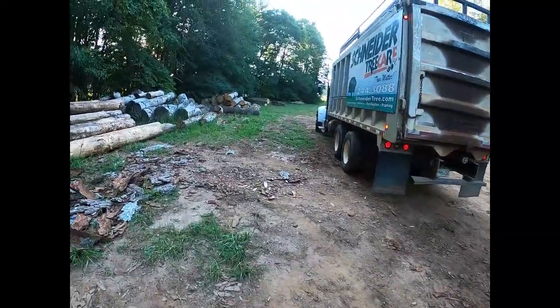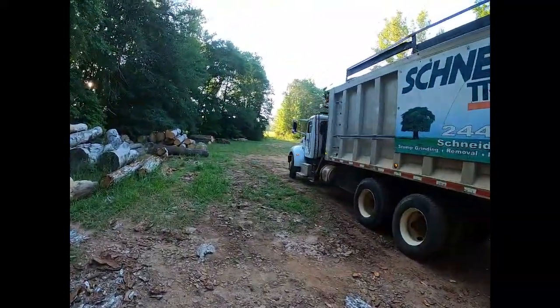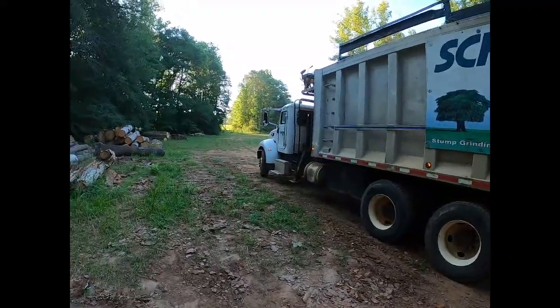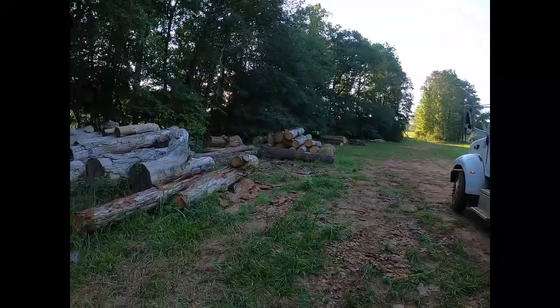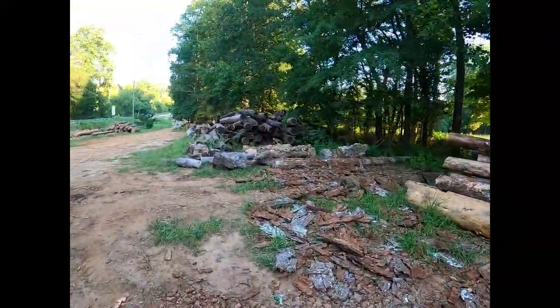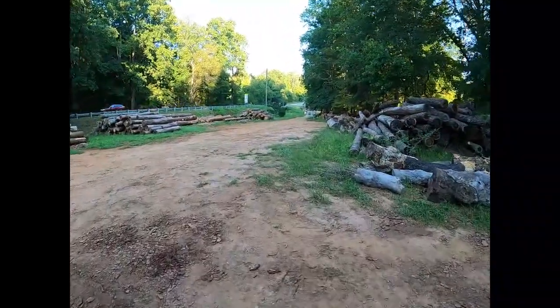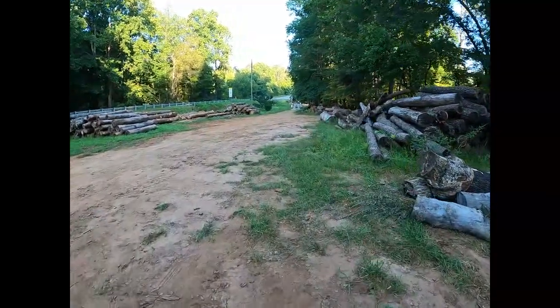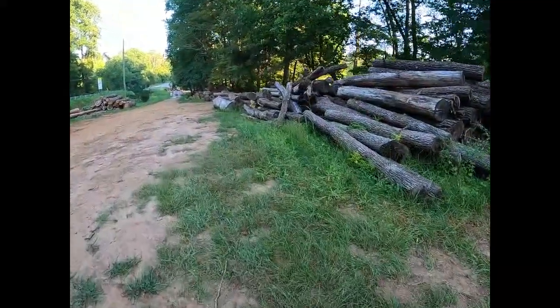All right, guys. So we did the pre-trip, just drove down the road here a little bit to the Sycamore Sawmill. We're in his yard here. This is the extra yard, spillover yard if you want to call it. He's got quite an assortment of logs here. He's got everything from oak to some nice pine, see some tulip poplar.